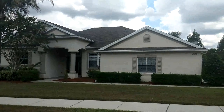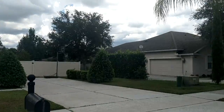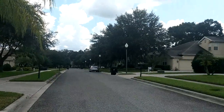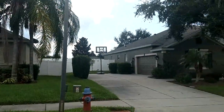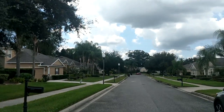Thursday, September 20th, 2018. We're at 2710 Spicebush Loop. That's Spicebush, one word, Loop, Apopka, Florida, 32712. Here in Arbor Ridge, in beautiful Apopka.